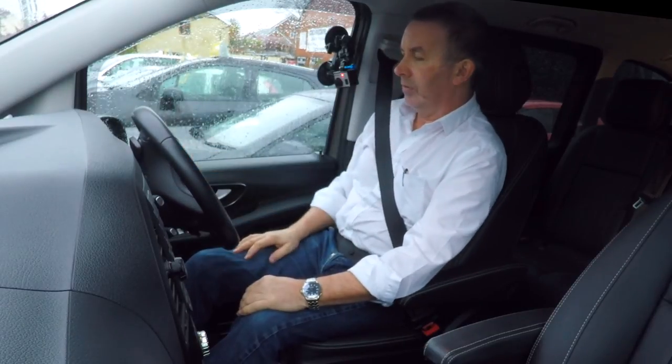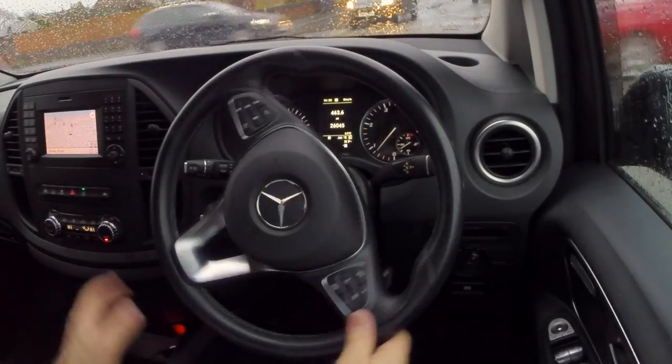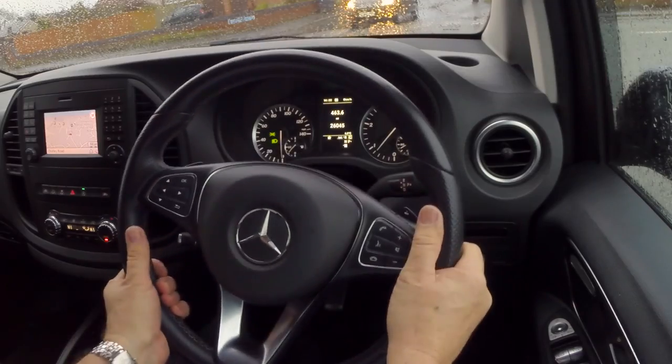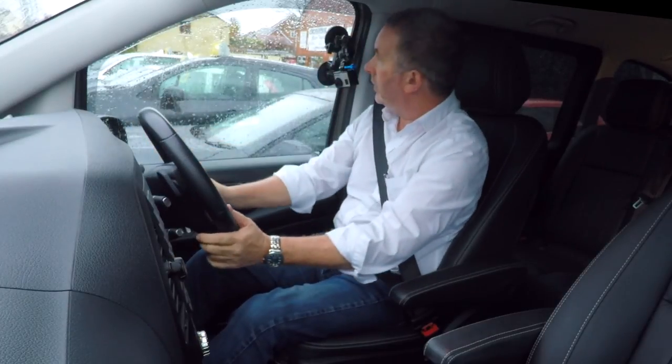Right, automatic. The auto selector is on the steering column on the right hand side there. So into drive, as you can see there, we've got sat nav. We've got height and reach adjustable steering wheel.